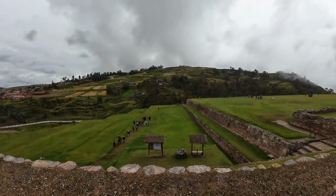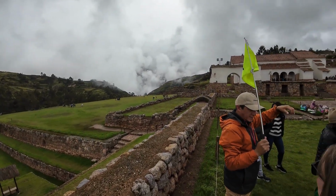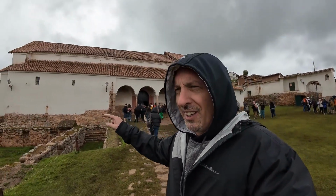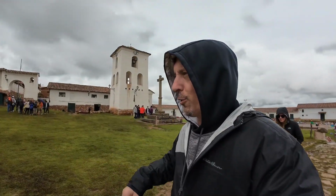So our guide's been giving the tour in both Spanish and English, and we're trying to pick up as much as we can. Spanish isn't fantastic, but we're getting some hints. Like this here was a temple, an Inca temple, and when the Spanish came, they destroyed it, built over it, and this became a palace for the royalty.